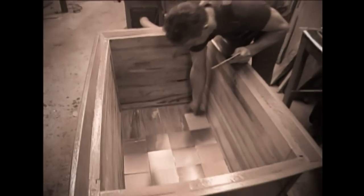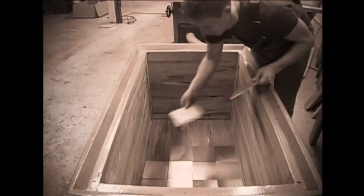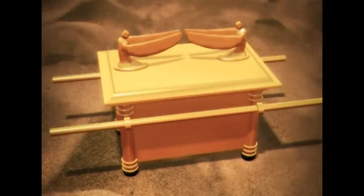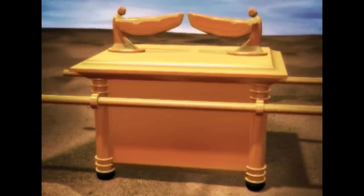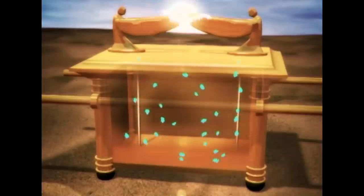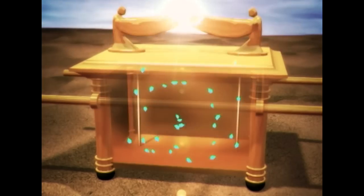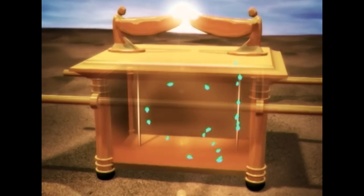Although the Bible also says the Ark had to be lined inside and out with pure gold, the cost of this would have been over $10 million today. So instead, the replica is lined inside with copper sheets. The two brass cherubs are attached to metal rods which lead down into the box. The team believes the Ark charged itself when it was carried through the desert for weeks on end. They think the heat and the friction would have built up a huge charge inside the box.